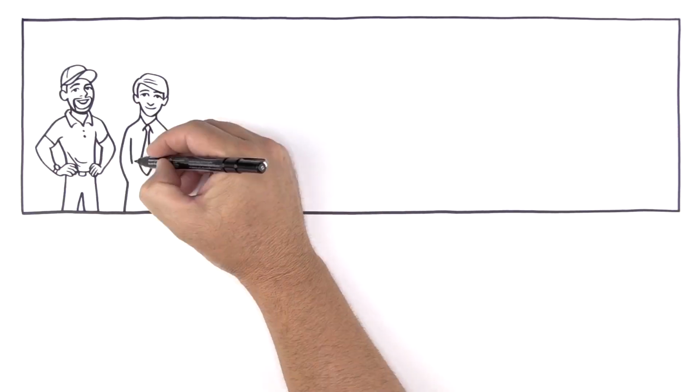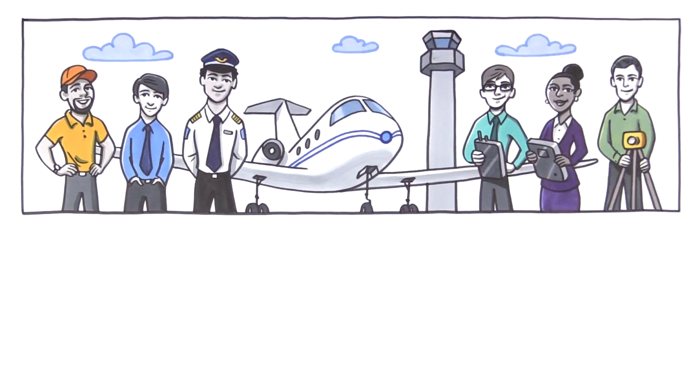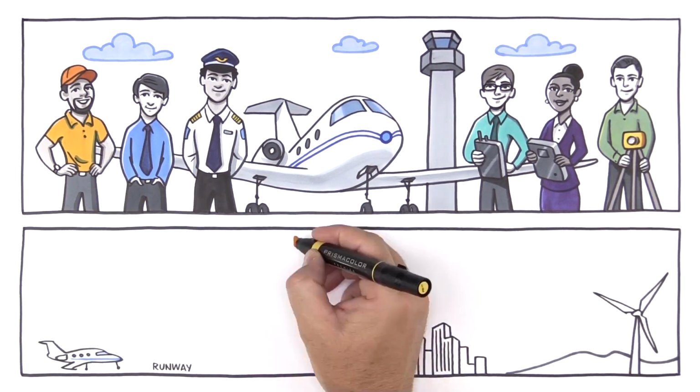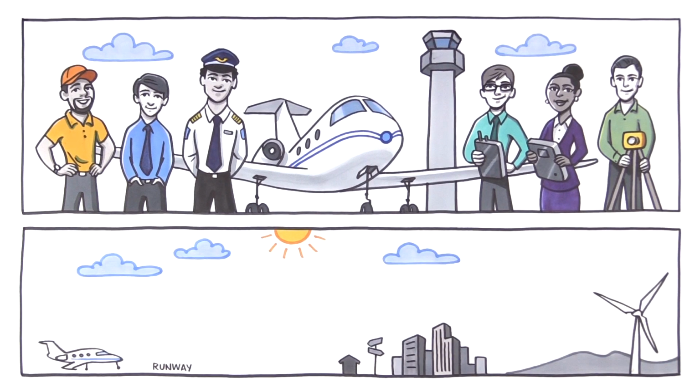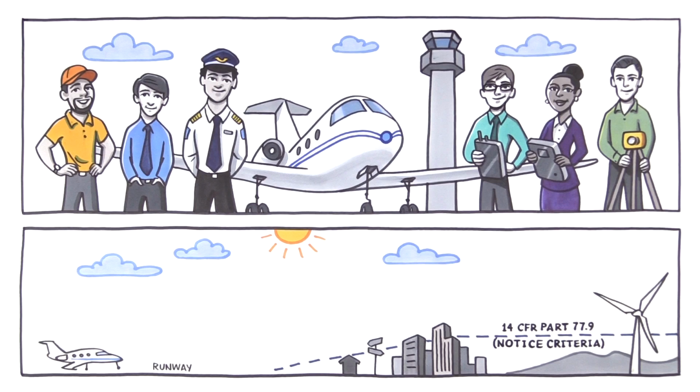Listen up, developers. I'm here with some information from some plane-loving folks in the aviation industry. You know your plans to construct that high-rise building, those wind turbines, or even those low-rise buildings near the airport? Well, chances are you'll need to file your project with the FAA.